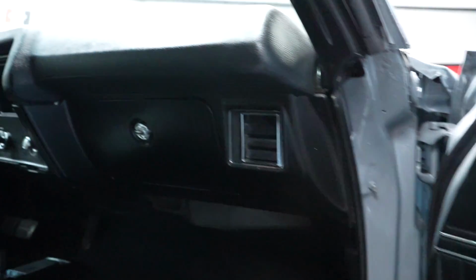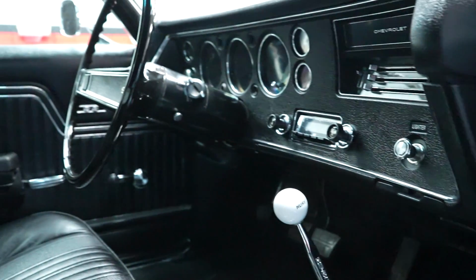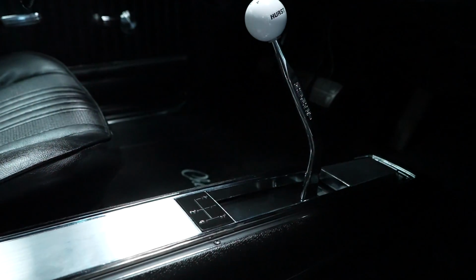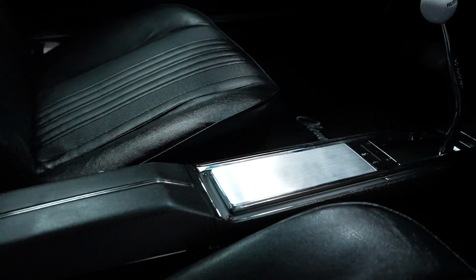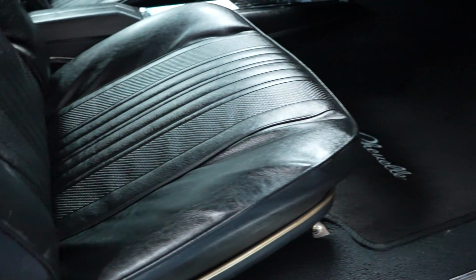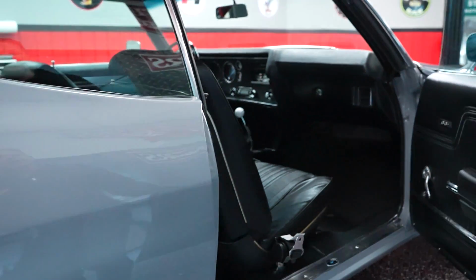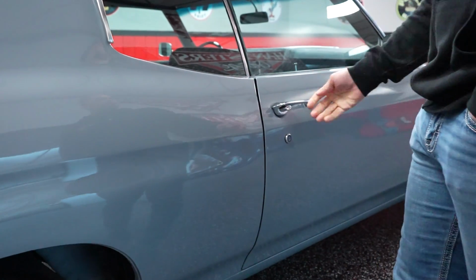Dash pad's in good shape. Center console, 4-speed Hurst shifter. A lot of the interior looks new, from the seats to the carpeting to the center console. A lot of money has been spent on this car somewhat recently. I wish I could tell you how recently, but I can't. If we could, we certainly would.